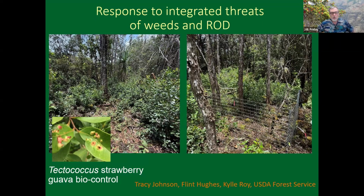So this is a program where the forest ecologists are working with Tracy Johnson, who is the entomologist who developed the Tetrococcus biocontrol for strawberry guava, looking at how we can maybe get some regeneration there by excluding pigs or not excluding pigs, and then cutting the strawberry guava and bringing in the biocontrol to control the regrowth of the strawberry guava. So if you do both animal control and weed control, can you regenerate these forests? And that's integrating two of the main threats to the ʻŌhiʻa forest. And it's a study that's just getting started.